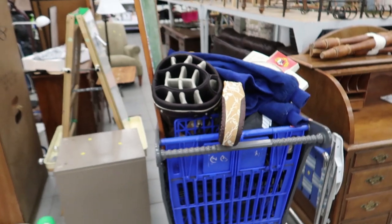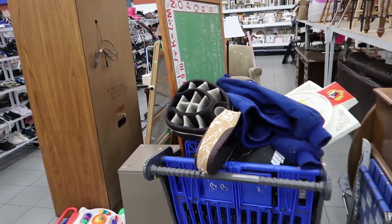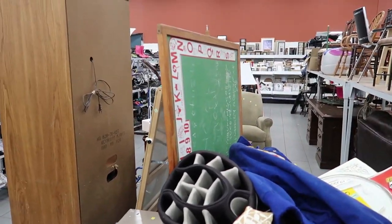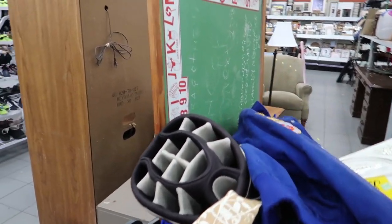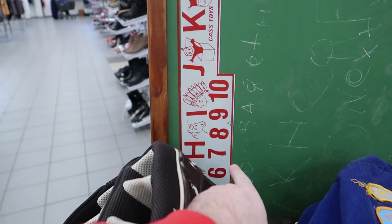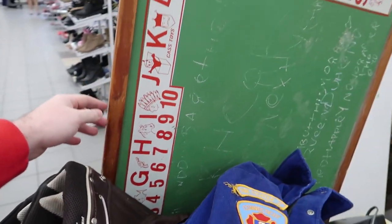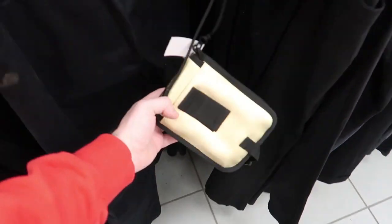But my cart is looking pretty full and I got a lot of big things in here. That chalkboard, I looked up solds, there are none, but it's gotta be from the 50s or 60s, because nobody teaches G for gun. Like, I just don't think so. It's so cool though. Okay, I gotta get this out.